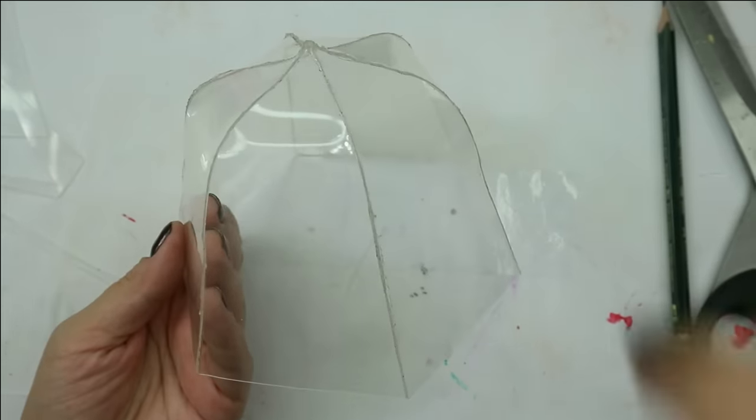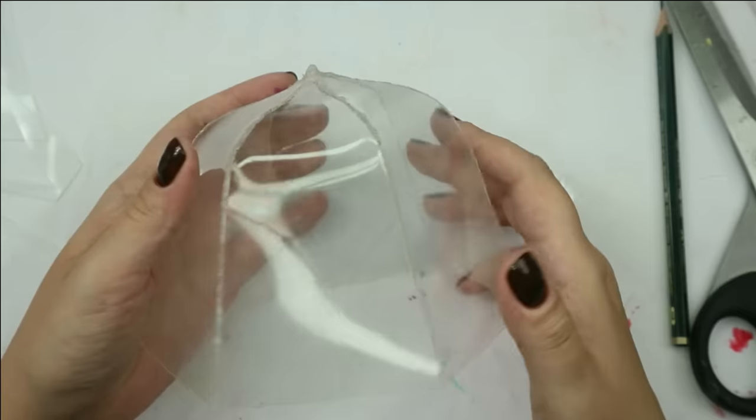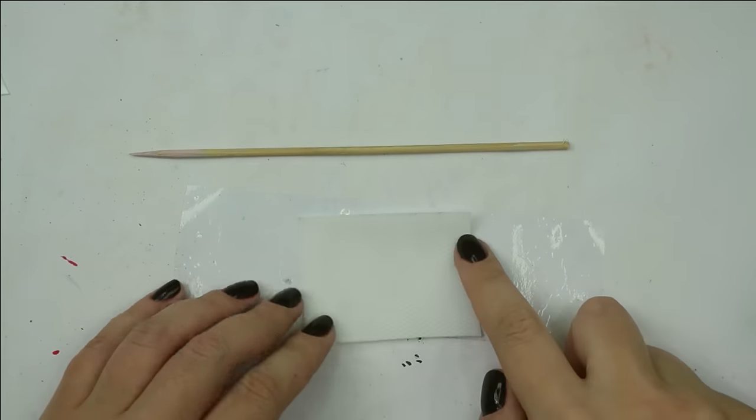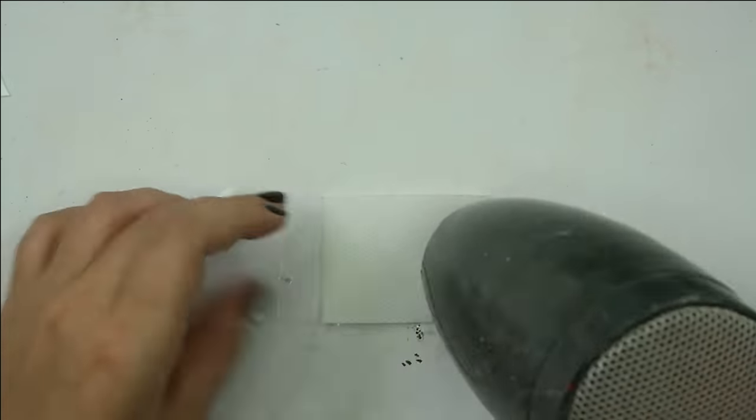So guys, here is the finished thing. It looks very cool, I think. I feel very satisfied. So now let's take a barbecue stick and a piece of thermoplastic, and let's make the crook handle of the umbrella.